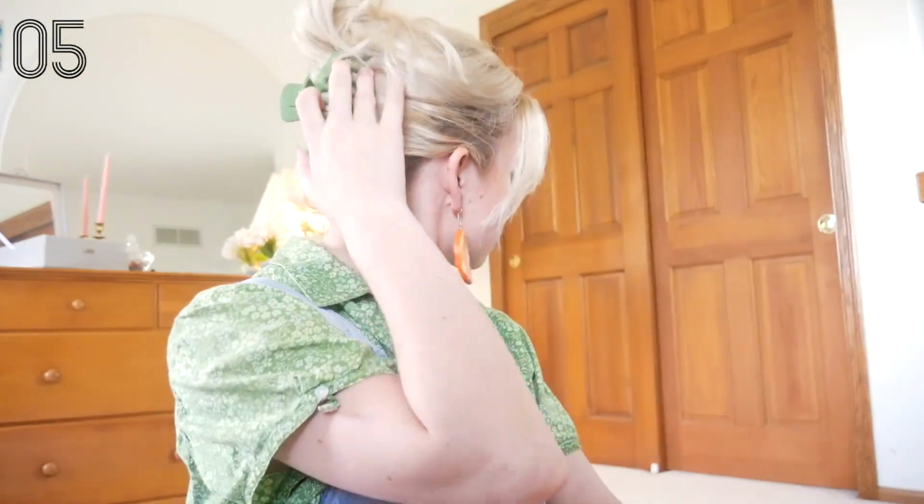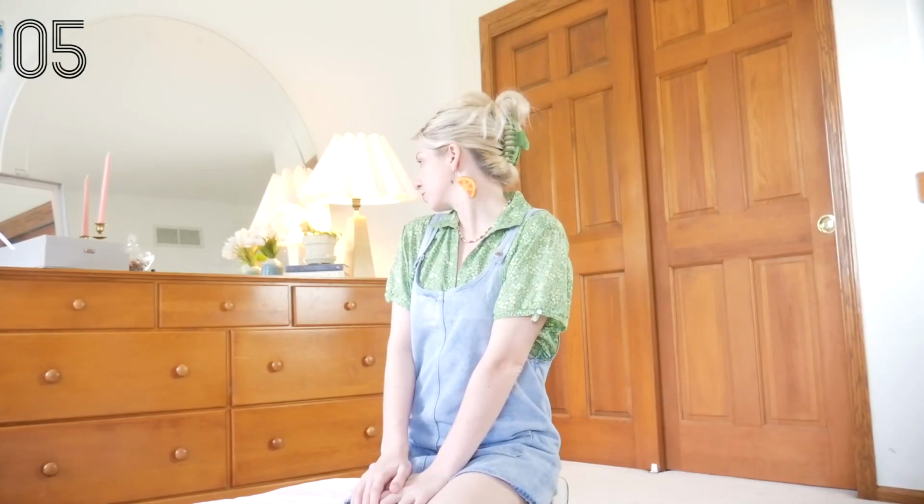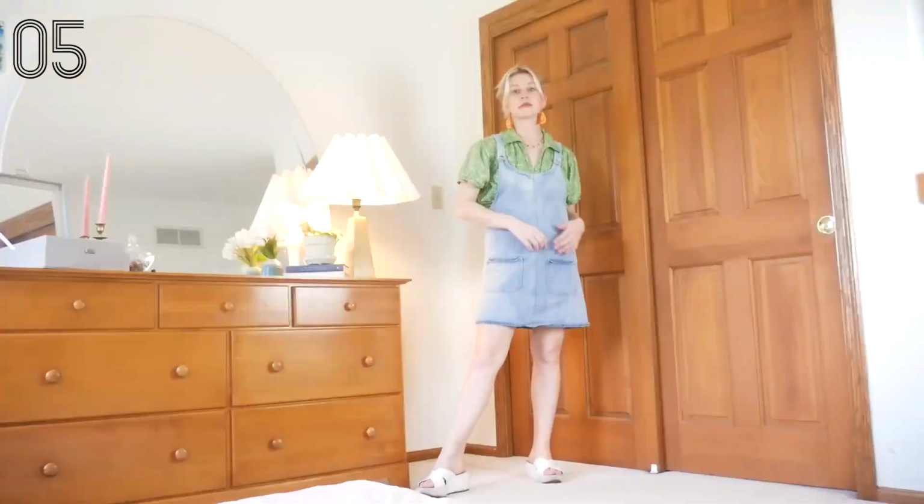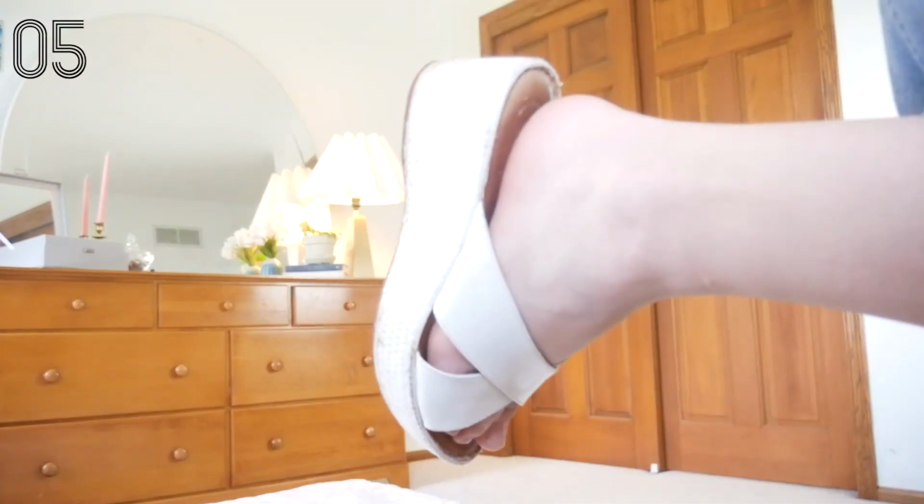I matched it with a green claw clip, and then I love orange and green together. It's just such a fresh citrusy combo, so we have these funky orange slice earrings. Finally, to keep with the bright summery theme, we have white platform sandals and a rainbow bead necklace.